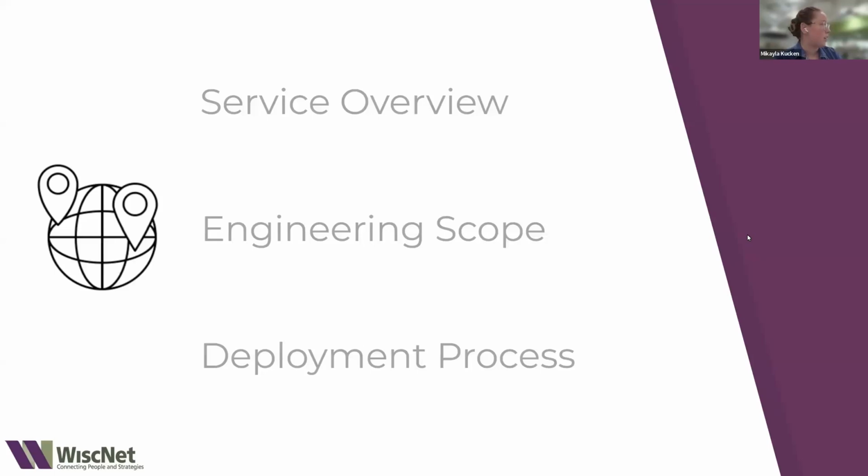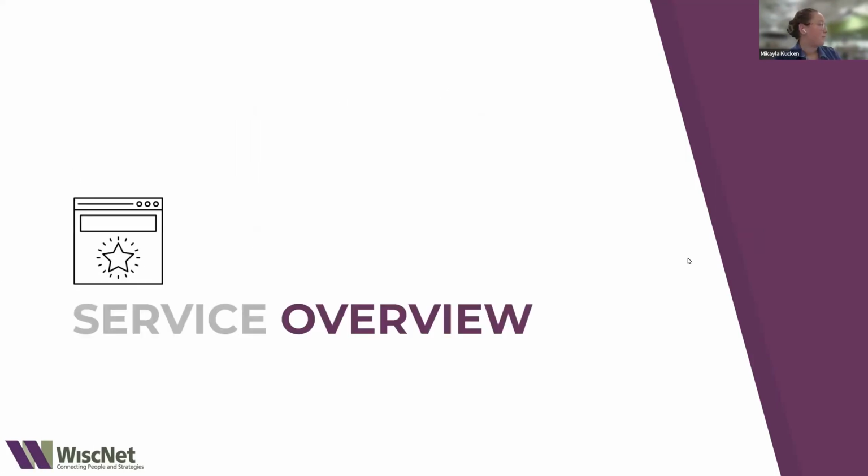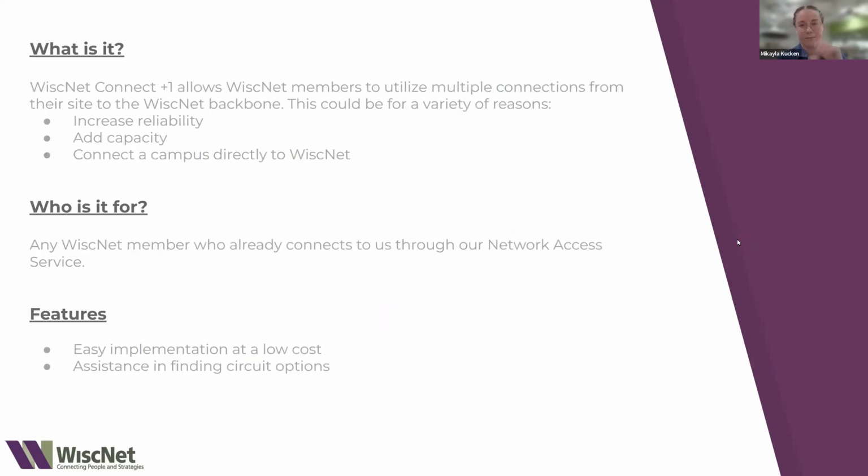A few things we're going to go over about our Connect+1 service today: an overview of the service, a little bit about the engineering, and then the deployment process. We'll start with the service overview, and I'll cover some of the points about what the service is. Connect+1 is a WiscNet service that we provide.